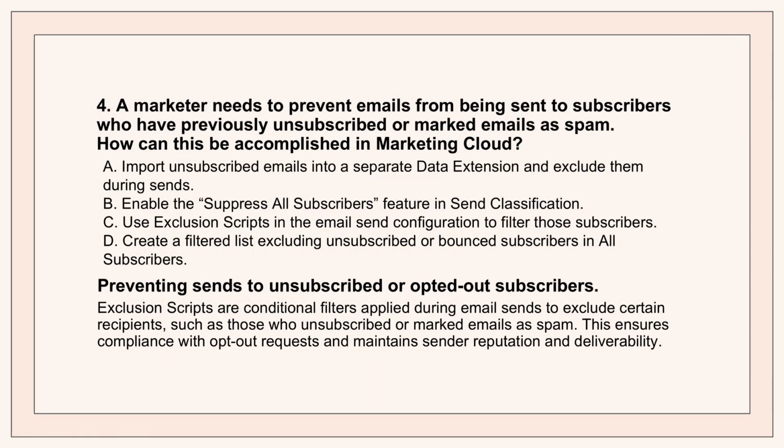Right. Okay. Onto a really important area: making sure we're being good digital citizens. Not sending emails to people who've clearly said, no thanks. Yeah, deliverability and respecting preferences are, well, non-negotiable. The scenario here is about preventing emails from going to those who have unsubscribed or maybe even flagged them as spam. The question asks how this is best achieved in Marketing Cloud.